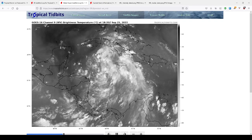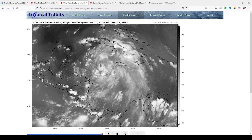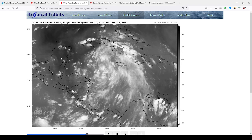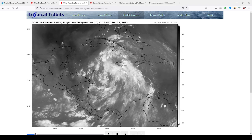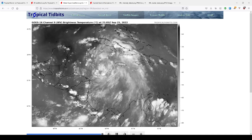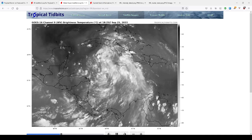Now, whether this is being affected by some southwesterly shear already, that is possible. Maybe there is some dry air above it that's probably affecting it up here by the Yucatan. There is some dry air. So it's not all smooth sailing for Ian just yet, Tropical Storm Ian. And so that's one of the things that we have to look at too.